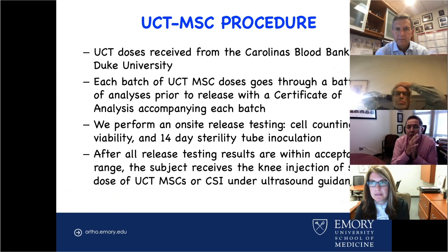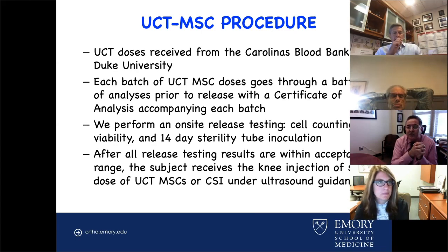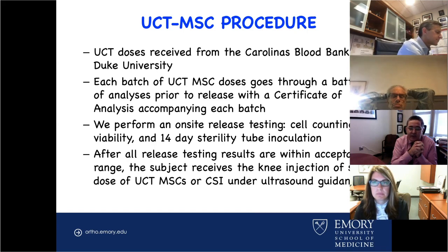So the umbilical cord MSC procedure, these are cells that are received from the Carolinas blood bank at Duke University. Each batch of cells or cell doses undergoes a battery of analyses prior to release, with a certificate of analysis accompanying each batch. We perform on-site release testing. We do cell counting, cell viability, and we also do some sterility tube inoculation tests. After all release testing results are deemed acceptable, we do the injections.